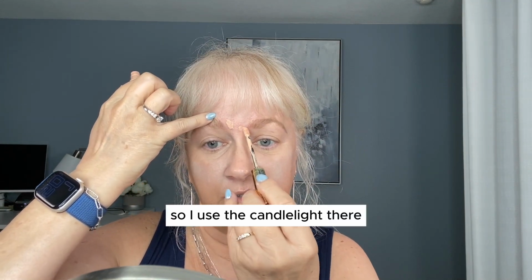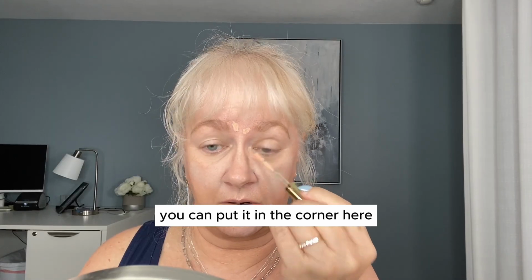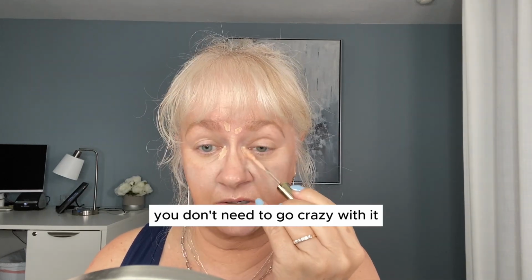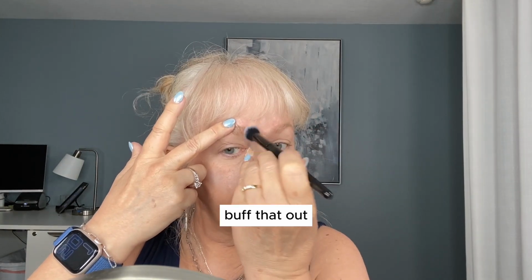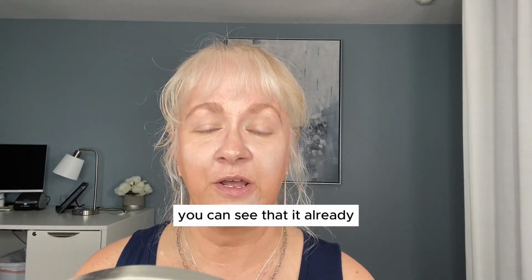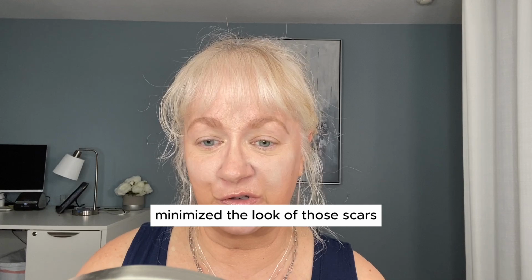So I use the Candlelight there. You can put it in the corner here. Only put it where you need it. You don't need to go crazy with it. Buff that out. You can see that it already minimized the look of those scars.